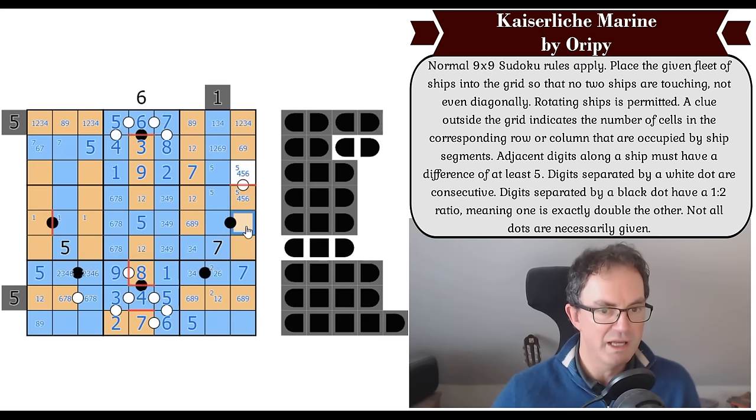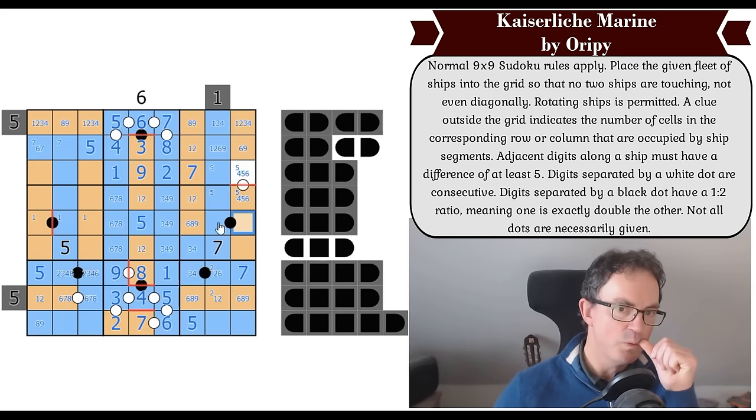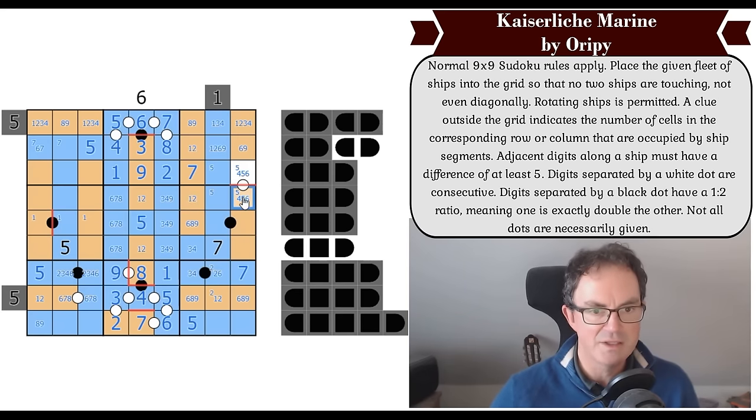Now, if it's four, it has to be next to nine, and nine can't go on a black dot. And if it's six, this has to be one. And for some reason, I've got ones pencil marked over there. I can't remember why. Oh, yeah, it's because if this was one, this would be a 1-2 pair and break that. So we can go a little further. We get this digit. We've now finished the shading. Let's finish it off so we feel good about ourselves.